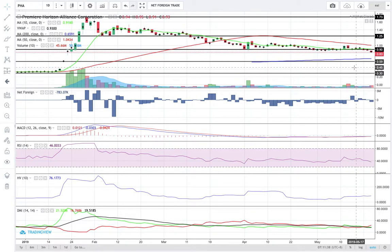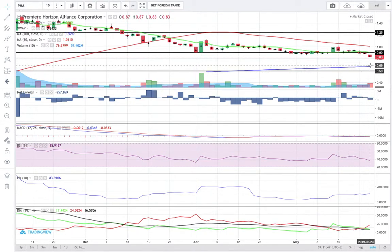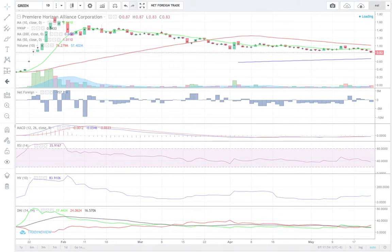Follow your trailing stop loss and respect it, because it doesn't make sense planning only to disobey it in the end. Okay? If you don't have PHA, good. Don't enter a new position yet. Continue monitoring for now. Alright, moving on to the next stock.